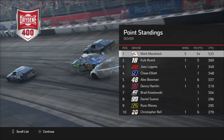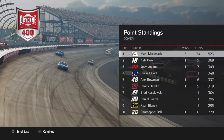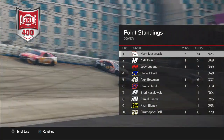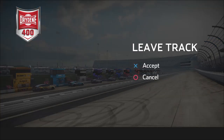Here are the point standings after Dover. Again, we still got a really commanding lead in the standings, so we're sitting really good. We got Kyle Busch in 2nd in points. Joey Logano, after winning today's race at Dover, is up to 3rd. Chase Elliott 4th. And Alex Bowman rounds out the top 5 here after Dover. Fastest lap goes to Ryan Blaney as well. Good job to him. And we are going to go ahead and wrap things up here today.